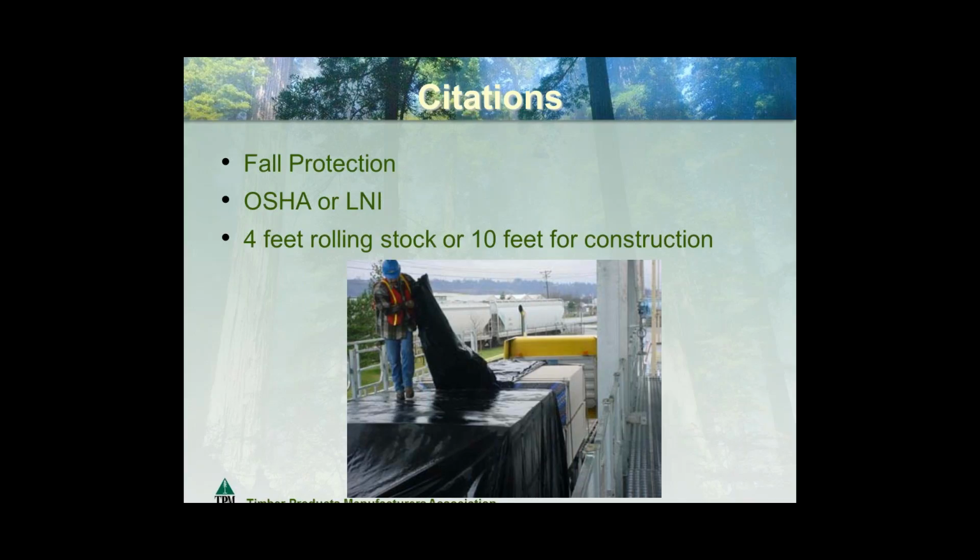So they could cite you, 10 feet construction, 6 feet construction, or if it's going from, say, a sawmill to a reseller, then it would be rolling stock. So then you'd be under more general industry rules, which is 4 feet. So you kind of got to look at, well, what is this product used for? If you're, say, a hardware lumber yard and you're taking that lumber to a construction site to build a house, you could be classified under construction, and then you have a little bit more leeway as far as the height restrictions for citations.